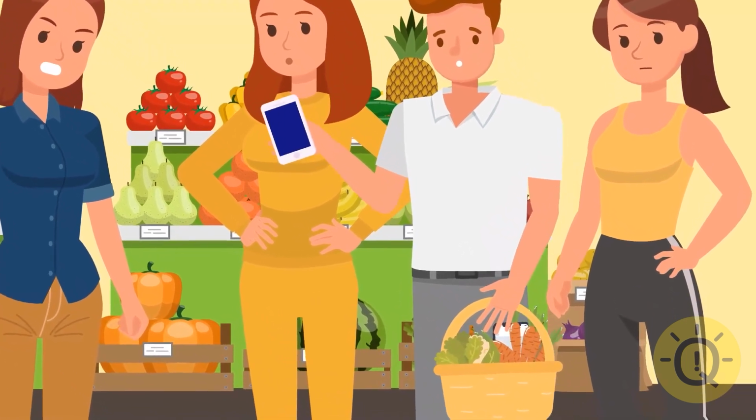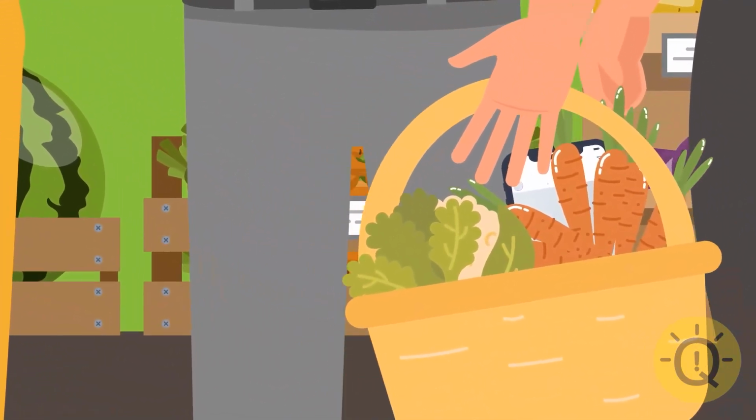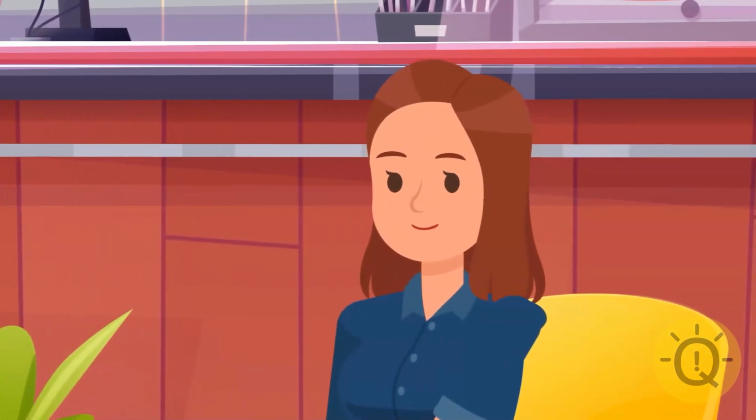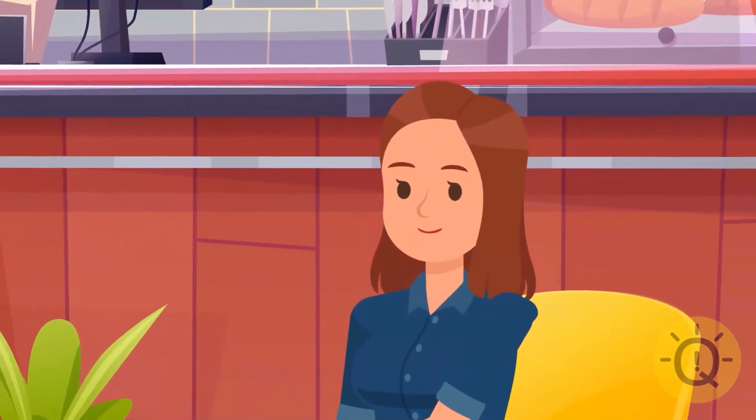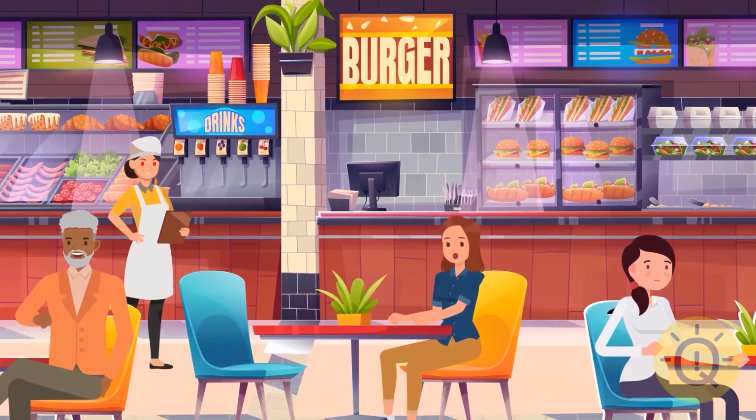Check out Magnus's basket with vegetables. He hid Megan's phone among the carrots. Megan orders a beverage at the local coffee shop and looks around. One of the customers is not human. Can you figure out who?